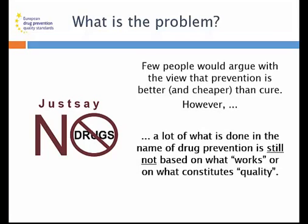And that data suggests that a lot of approaches that would not be recommended are still being implemented. So there are still a lot of activities that are not based on sound evidence. There are still a lot of activities that just provide information on drugs. And we know, of course, that this kind of approach can only have a limited impact on young people's decisions whether or not to use drugs and the harms that will result from that behavior.